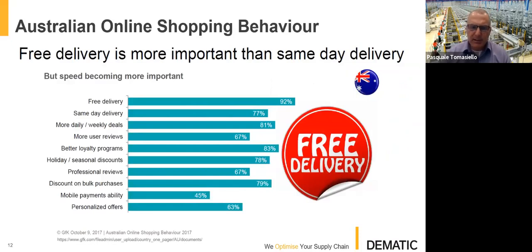What really is interesting, and even though this slide is about 3 years old, the trends are remaining fairly consistent. Whilst free delivery has been and continues to be very, very important, speed is becoming more important. It's really interesting, the evolution of those two variables in online picking. So people are not going to pay for delivery. That's becoming an absolute given. But what's emerging is that they're not going to pay even though they're expecting it to arrive same day or early the next day.